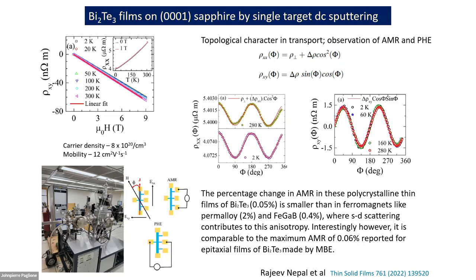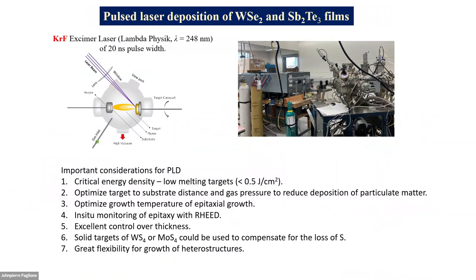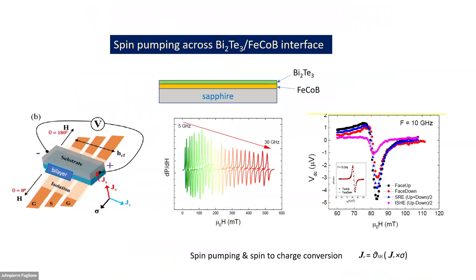Now, we have also done spin pumping in this experiment. So I showed you the low temperature system. The sample here is bismuth telluride deposited on top of iron cobalt boron, which is a soft, amorphous ferromagnet. What we do is take this bilayer and put it on top of a coplanar waveguide in a flip chip geometry, all right? You see here, the sample is facing down on the waveguide. And then you can do a ferromagnetic resonance experiment. So you get this nice resonance peak. And depending on what frequency you are using, the resonance field changes. So that's the standard ferromagnetic resonance experiment.